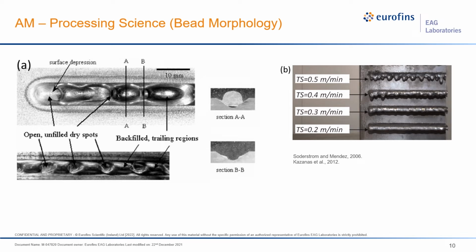Bead morphology of each printed layer is another important consideration. Bead morphology can be controlled by both additive manufacturing process inputs and thermal interactions. Bead and layer morphology can be affected by the molten pool shape and discontinuity in the deposited bead. So here in image A, we see surface depression and unfilled spots, and then we see a hump, and then we see another unfilled spot here, and then another hump, and an unfilled spot, and another hump.